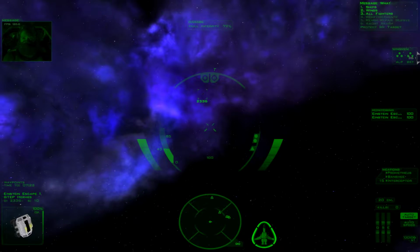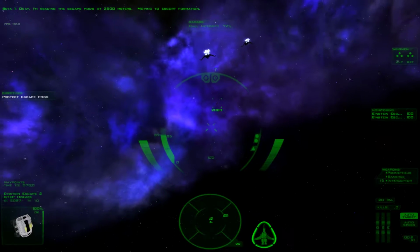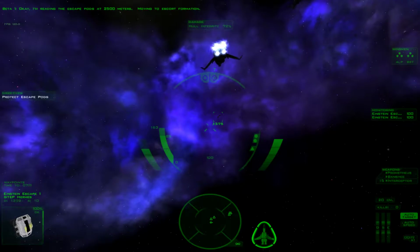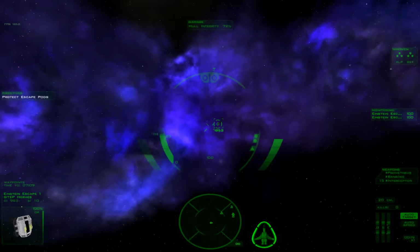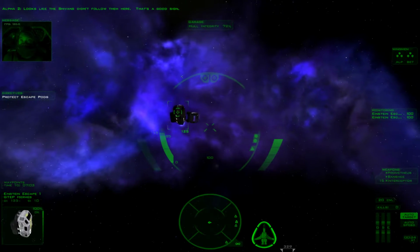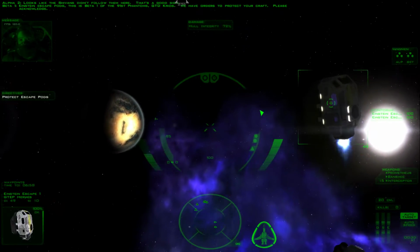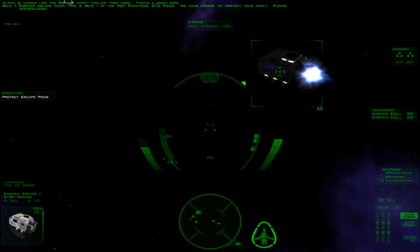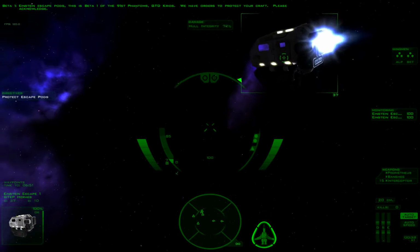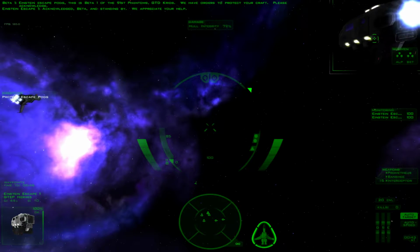Okay, I'm reading the escape pods at 2,500 meters. Moving to escort formation. Looks like the Shivans didn't follow them here. That's a good sign. Einstein escape pod, this is Beta 1 of the 91st Phantom's GTD Krios. We have orders to protect your craft. Please acknowledge. Acknowledge, Beta, and standing by. We appreciate your help.